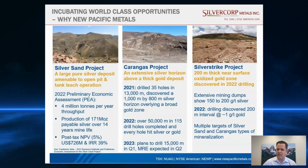The plan here at Carangas is to finish up this first quarter drilling campaign and go into delivering a resource estimate by mid-year and following up that with a PEA by the end of the year, while continuing to advance the Silver Sand project through permitting.